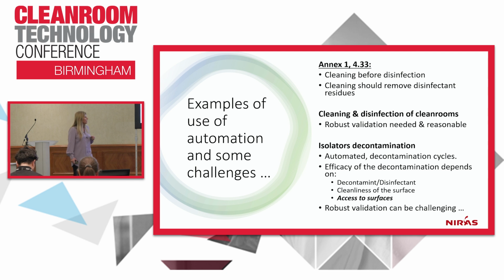For example, we still need, of course, to consider the efficiency of the decontamination and also of the disinfection. It depends on what kind of disinfectant or decontaminant we use, also the cleanliness of the surface before we start disinfection, and of course the access to surfaces. So if we are in an isolator, which can be very compact, with a lot of things going on in a smaller area, it can be difficult to validate an automated cleaning process, because sometimes we want to clean at least before we do the decontamination or disinfection. So this is one of the challenges we can observe if we put in automation in this place.